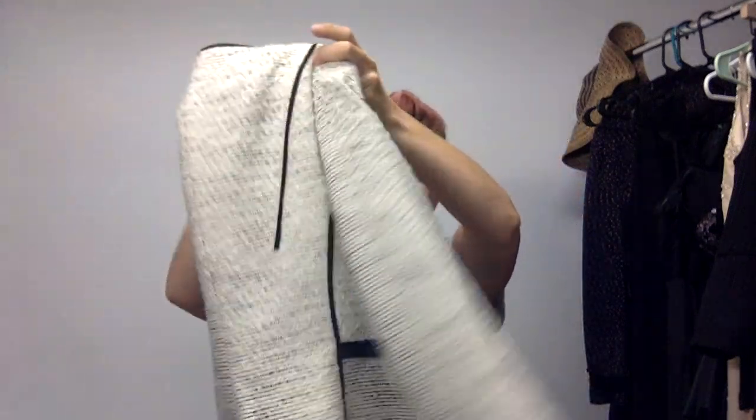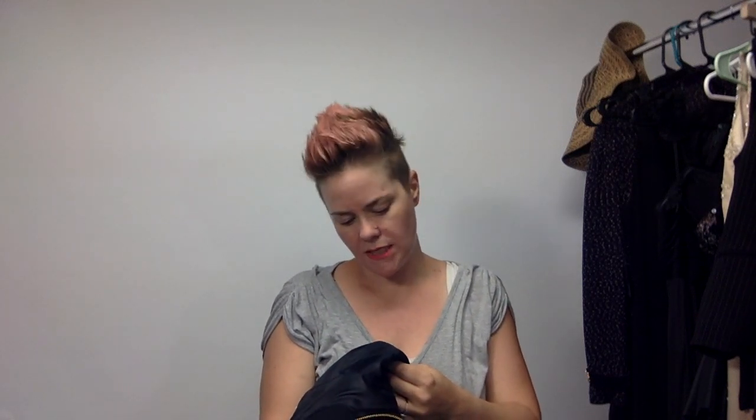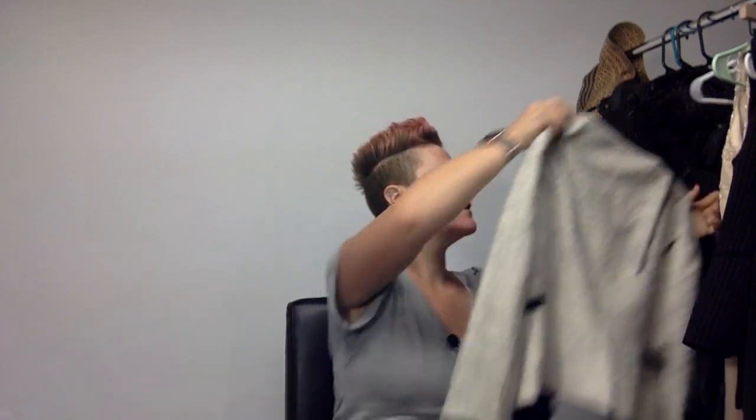It's just a blazer, a tweed blazer. Let me see, maybe it's wool. It is not. But yeah, so just a tweed blazer. I think comps on this were like 25 to 30 bucks.